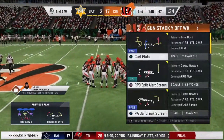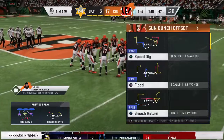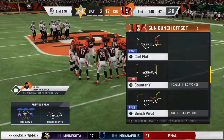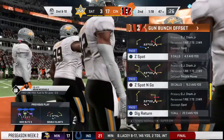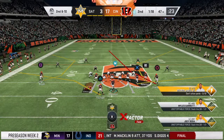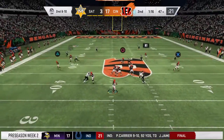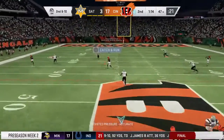DJ Chark, the intended target, but it's going to be 2nd down. You're down 2 touchdowns. You just know defensively you absolutely have to come up with a big play. That nearly was one right there. Looked over at the sideline immediately after the drop and just saw the dejection. They felt it. They thought he had it. Unfortunately, couldn't come up with it.